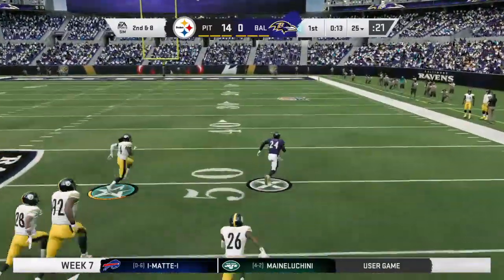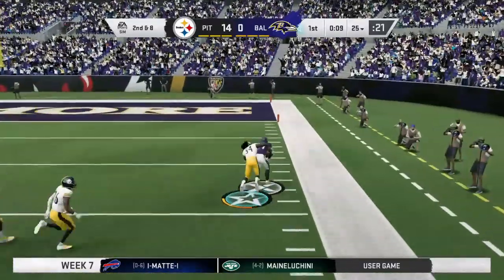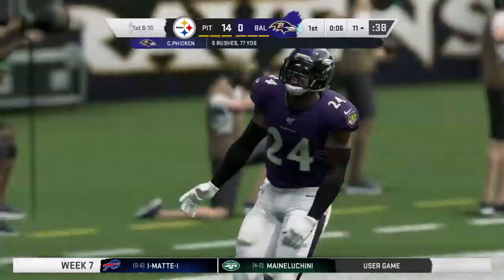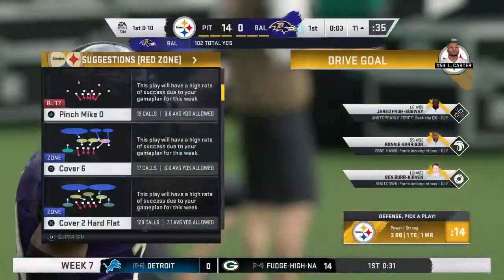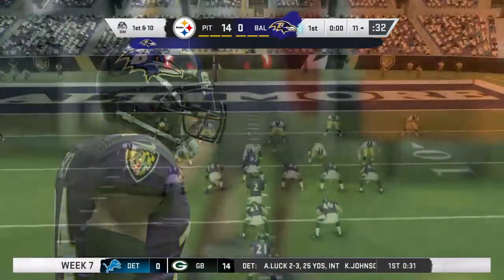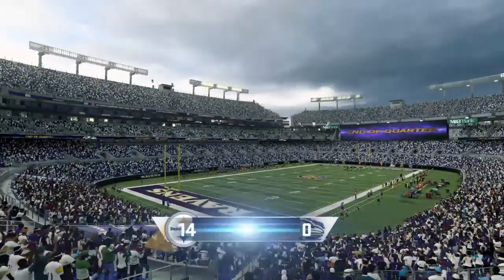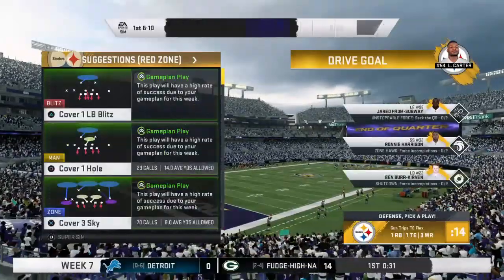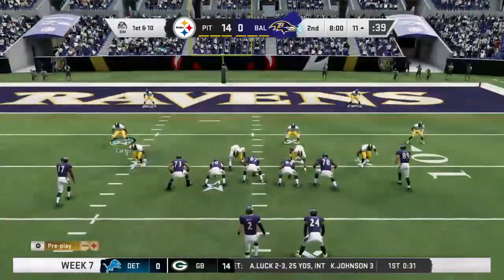Anything, at least. He's got a convoy, and he might be gone. Past the 20, and he takes it down deep into Pittsburgh territory. It's a big play there for Baltimore. 64 yards. A lot of attention paid this week in practice to red zone offense. The coach was optimistic about how it went. We'll see. 14-0 the score. This is the NFL on EA Sports.